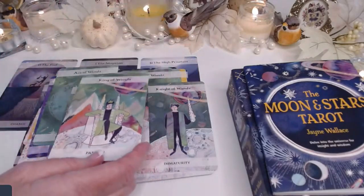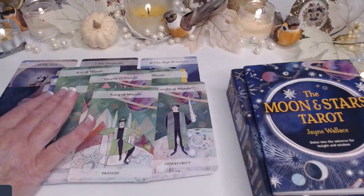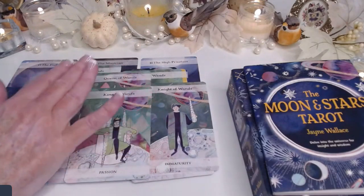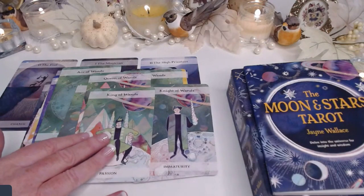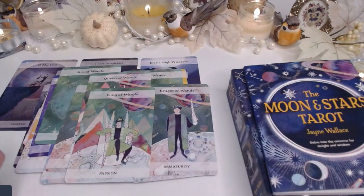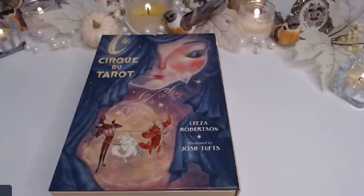What I did like about it was the graphic element to it. I did think that was pretty, and I'm always looking for anything that has to do with moons and stars and the universe. So I said, I don't have this deck. I'm going to add this to my collection, and I do think that it was worth the investment, and I will be using it. The next deck in my deck haul is the Cirque Du Tarot.